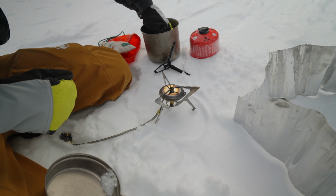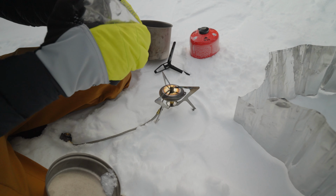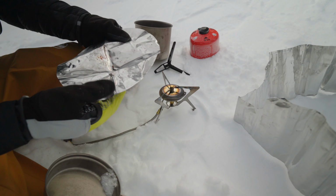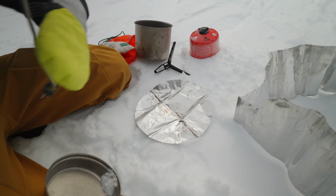So on this trip, we're using the MSR Wind Pro 2 stove. We tried this out in Ontario before we brought it out to the backcountry here, so we know it will work in these conditions.